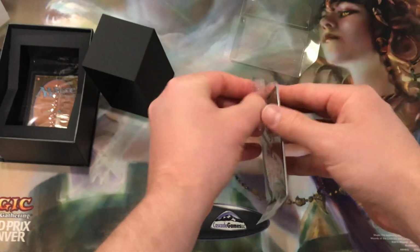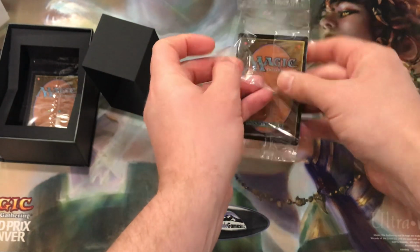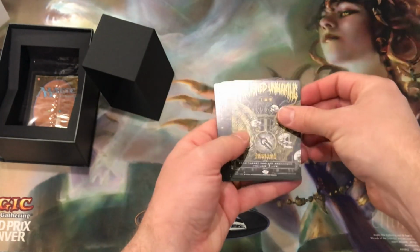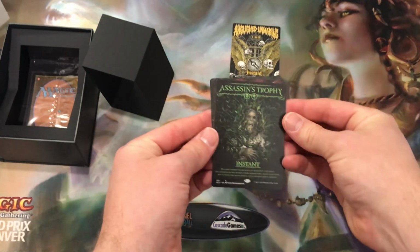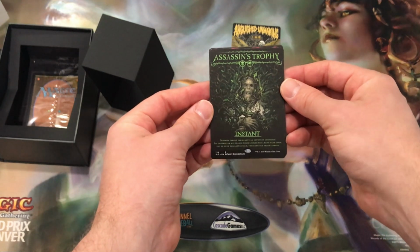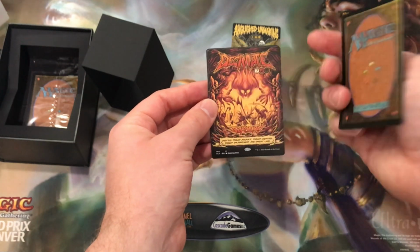So let's actually open the plastic these are all in. There we go. So Anguished Unmaking, beautiful. There she is, folks. That's what we're here for. The Assassin's Trophy. Absolutely brutal. This is going to be gorgeous. Can't wait to put this in my Rock or Jund deck. Love it.